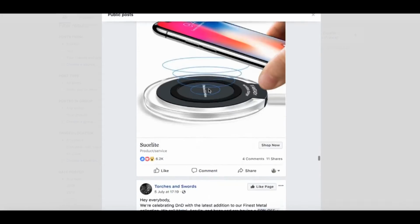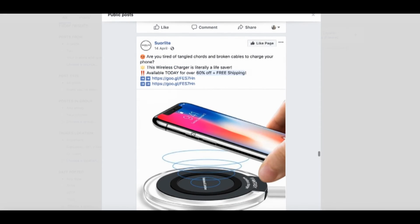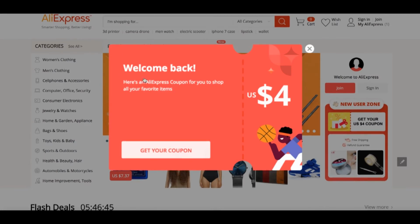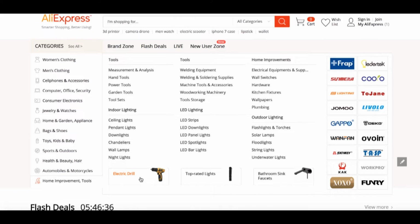So that's what I do with product research, and I load up my store with at least 5 of these winners, and then I create filler products around those. So I would go to AliExpress and I would find products based around the winning type products that I found that I'm going to launch, using social media campaigns.